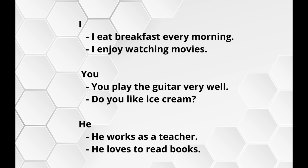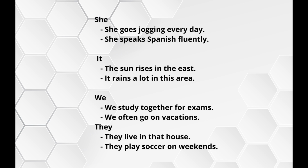Now, you see with the pronoun "he," things are a bit different. We have: He works as a teacher. You see, we add s to the verb. And: He loves to read books. The same thing when we go to the pronoun "she." We have: She goes jogging every day. She speaks Spanish fluently. Here also we add s. We have: The sun rises in the east. It rains a lot in this area. So always remember that we add s to the base form of the verb in the present simple tense. Actually, this is one of the indicators.